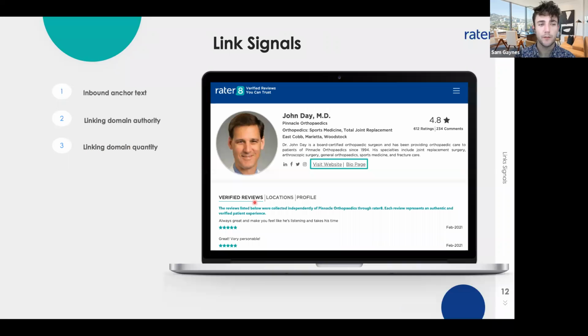Link signals. So link signals are essentially the backlinks I was just referring to. So it's inbound anchor text, and then we have linking domain authority and linking domain quantity. So it's essentially the links from other websites to your website, and quality matters here too. So we don't just want some random website that was made that no one's ever visited and that has no content on it, just have a bunch of links to your website. That's not going to help much. Google's a lot smarter than that.